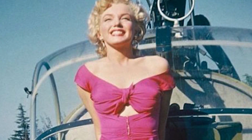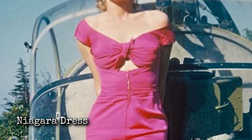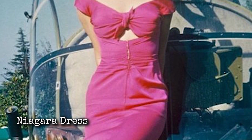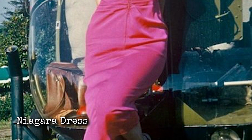And next we have the famous Niagara dress. Though not as stylistic as the other dresses, this one still has a pretty neat background. Used in Henry Hathaway's 1953 picture Niagara, costume designers Dorothy Jenkins and Charles Lee Mayer wanted something to show Monroe's grace and charisma in her role as Rose Loomis. With that being said, the designers gave her a look that would become legendary.